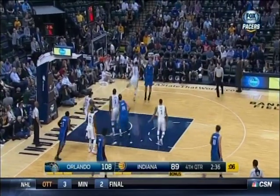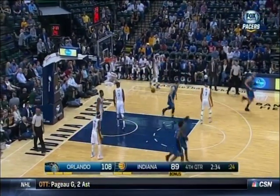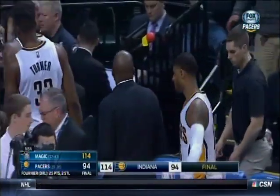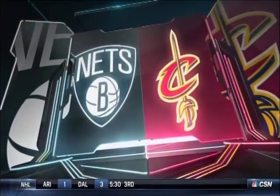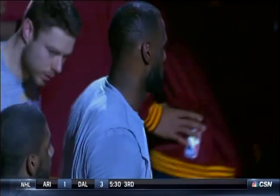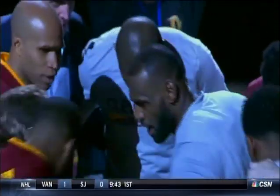Then in the fourth, Magic trying to distance themselves. Nikola Vucevic there settles for the jumper. He puts up 24 on the night, and the Magic indeed beat the Pacers 114-94. LeBron James and the conference-leading Cavs playing host to the Nets. LeBron playing, not coaching from the bench like a couple of nights ago.